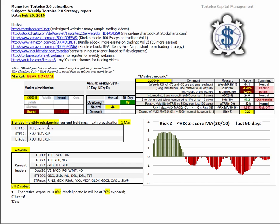In blended monthly rebalancing, you can see the holdings that we've had for this month with the next reevaluation due on or about 1 March. These are the leaders as of Friday's closing prices. In ETF 2, the theoretical exposure remains at 0% and the model itself remains at 70% exposed with stops in place.